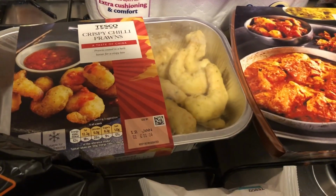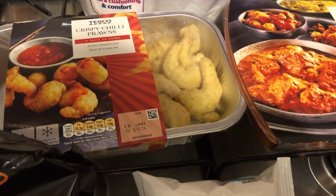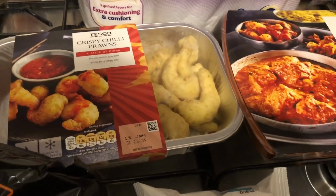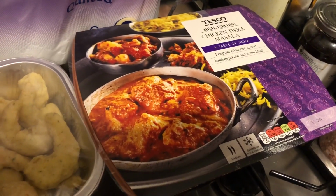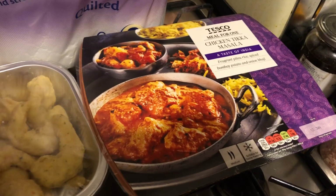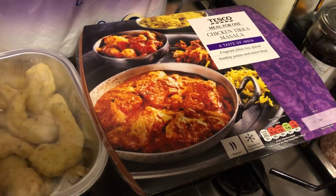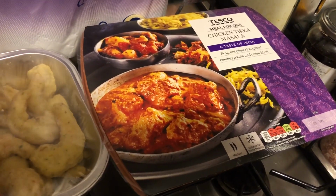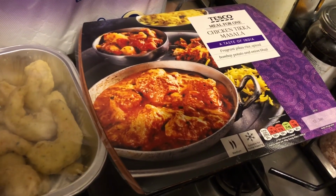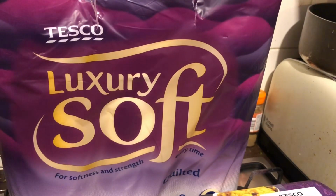I got the crispy chili prawns because they're on offer for £1.75 and they've been on offer for a few weeks. Well, last week, I don't know if before that. And I got this meal for one chicken tikka masala. It's on offer for £2 and I've had this quite a few times. You get the curry, you get Bombay potatoes, you get pilau rice and then you get an onion bhaji. And I think it's £3.50 normally, but I only get it when it's on offer. And the main thing I went for because I completely ran out of them.